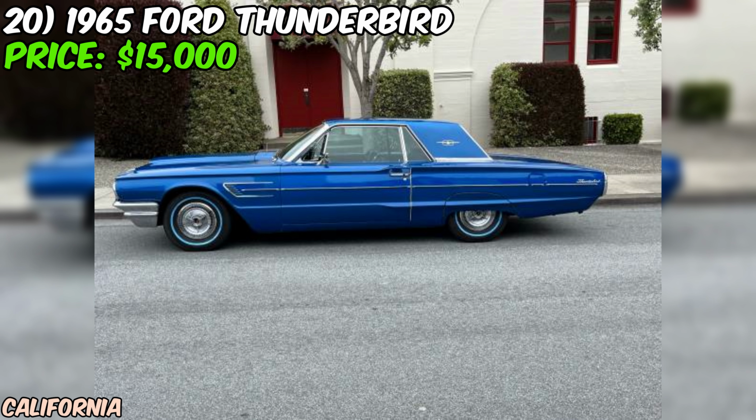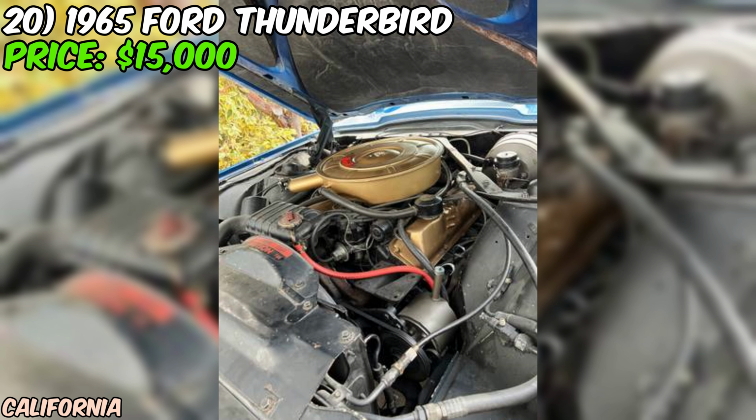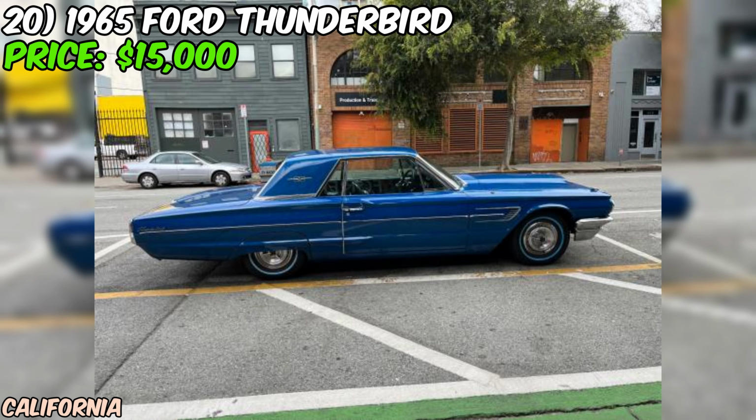The seller also mentions that they're open to trades, particularly for a 1995 or 1996 Corvette. So if you've got one of those sitting around and you're looking to switch things up, this could be a great opportunity. Overall, this 1965 Ford Thunderbird looks like a fantastic classic car that's ready to hit the road.